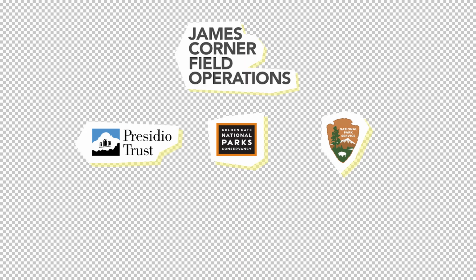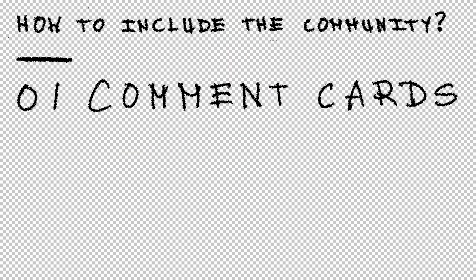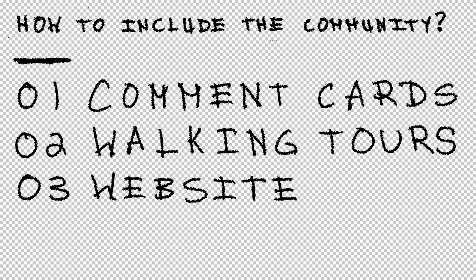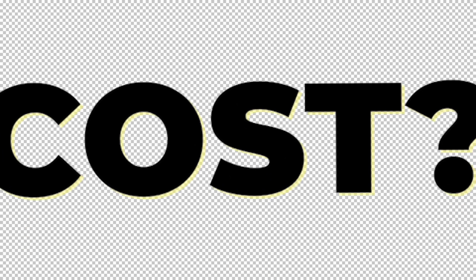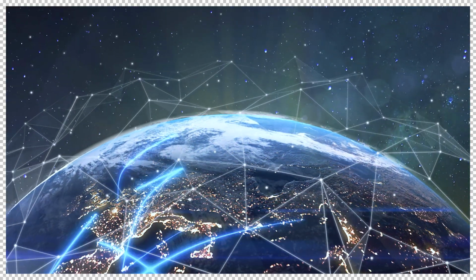Altogether, the Presidio Trust, Golden Gate National Parks Conservancy, the National Park Service, and James Corner all designed the project collaboratively with the community. Thousands of people dropped their comment cards off at the design labs. The Presidio hosted walking tours of the site, and there is also a webpage to send in your thoughts. On top of all of that, the design team held 14 public workshops with residents in neighborhoods all over San Francisco where everyone was welcome. It cost approximately $118 million total to realize the dream for San Francisco and tourists from all over the world.